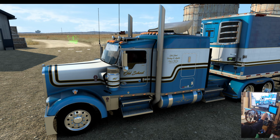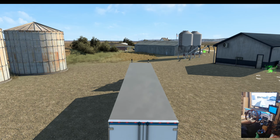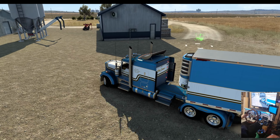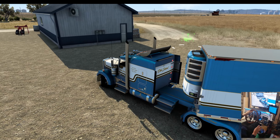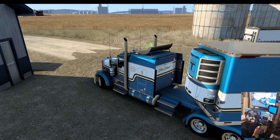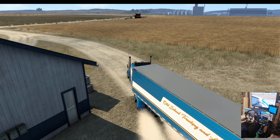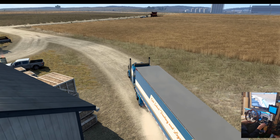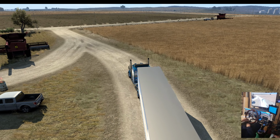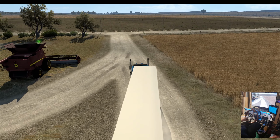Let's get the brakes off and get underway here. Alright, we should be able to just wheel out here to the right. Handy thing is, you can't quick travel to Shelby, but hey, I own the farm, so you can travel to a garage. And if you didn't know how to do that, just in case.